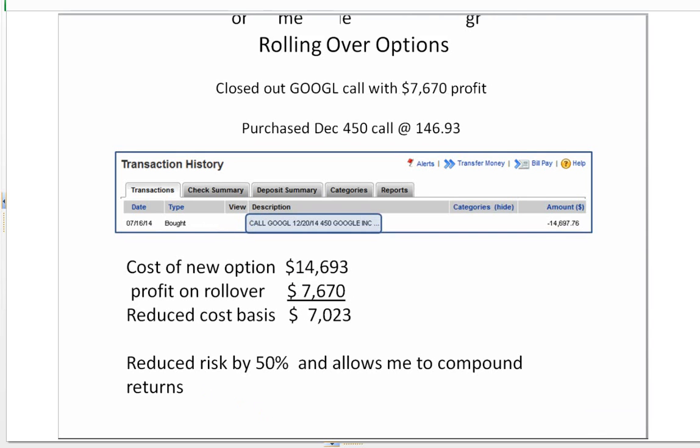Here's an example. This is the Google rollover. You saw where I had a $7,670 profit. Then I went ahead and purchased the December 450 calls, and the cost of the December calls was $14,693. I had that profit of $7,670. So my new cost basis now is $7,023. So that, again, reduced my risk by 50% and allows me to compound my return.